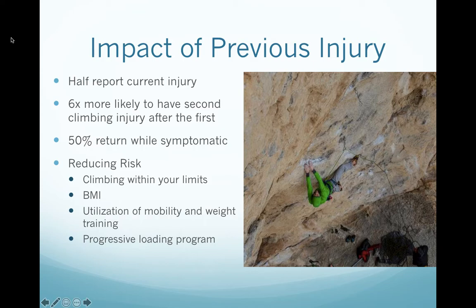What we find is that those climbers are going to be 6 times as likely to have a second injury after they've had their first injury. Over half of these climbers are going to return to their sport before they're ready, and half of them are going to have symptoms while they're returning to climbing. That may indicate that the tissue still has a limited tolerance for activity. It still requires rehabilitative exercises to get that tissue back to feeling 100%.